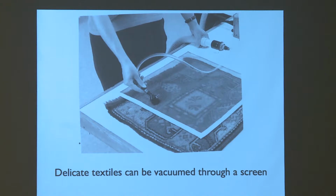Did I go too far? No, I did not. As I have mentioned, the first line of defense is good housekeeping. That means keeping the art away from the food path and keeping storage areas clean. Textiles are often given a surface cleaning before they are put into long-term storage. And here, a conservator uses a screen to vacuum a textile, and that's done so that any loose fibers are not sucked up into the vacuum. You can also use a rheostat on your vacuum, which will lower the amount of power or suction that is used for the vacuum.